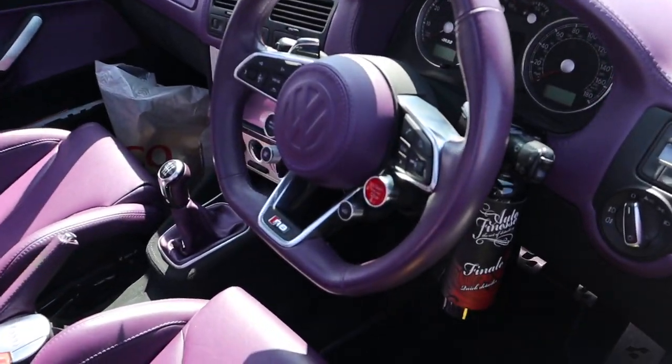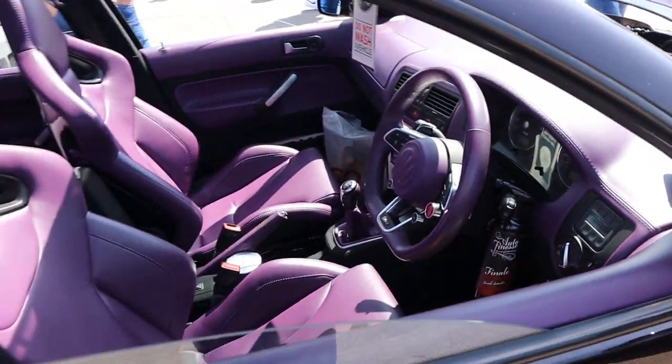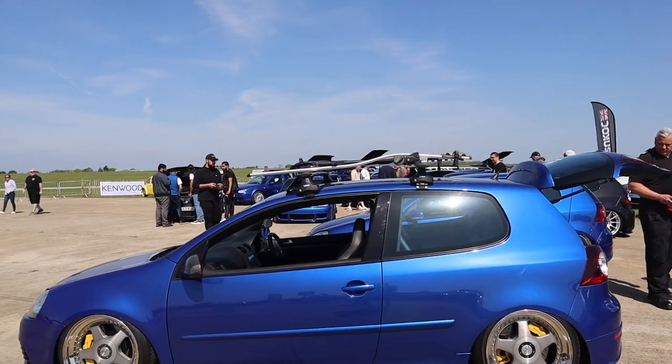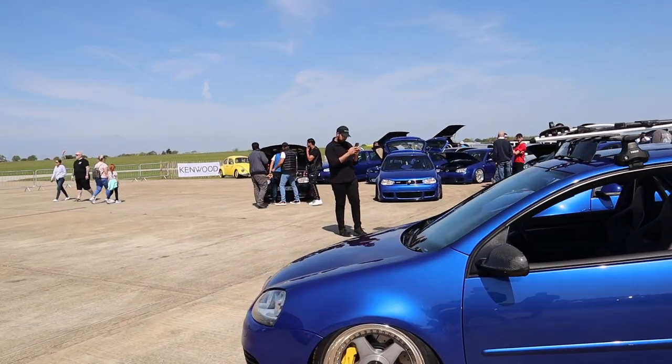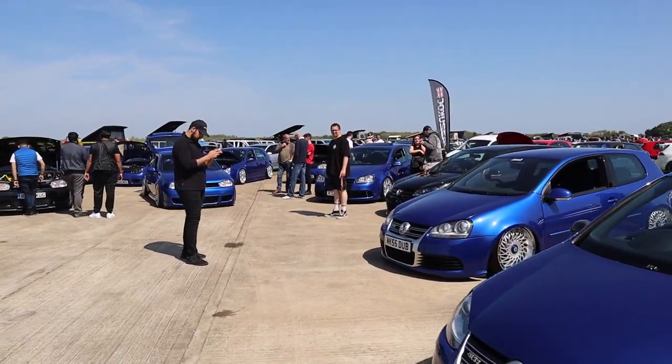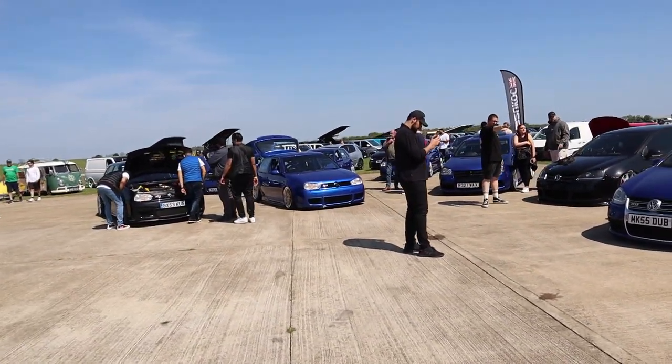Look at the steering wheel. I want to get some of that quick detailer. Wow. If anybody's seen that BMW car event that I vlogged, there was like a CSL section. This is basically like an R32 section. Look at that. I need to get a picture of this because that is crazy.